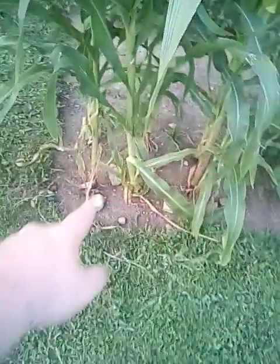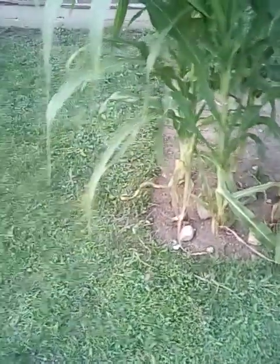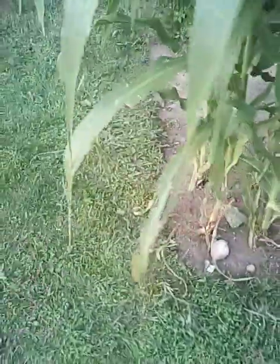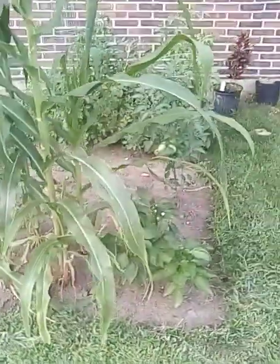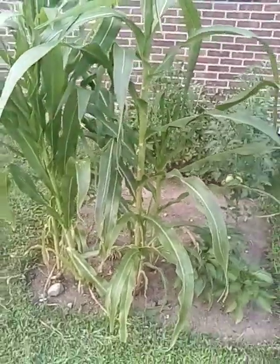This one here fell over, and I had to prop him up with some rocks, but now he's putting down new roots. We can see there's still some damage from all that hail that hit us, probably a month ago now or something like that. But as long as the leaves are intact enough for them to photosynthesize, they should be utterly good. This crop is doing really good.